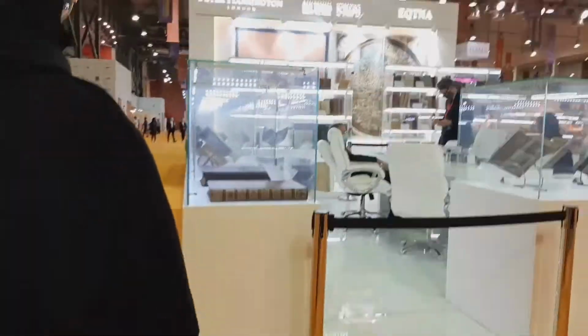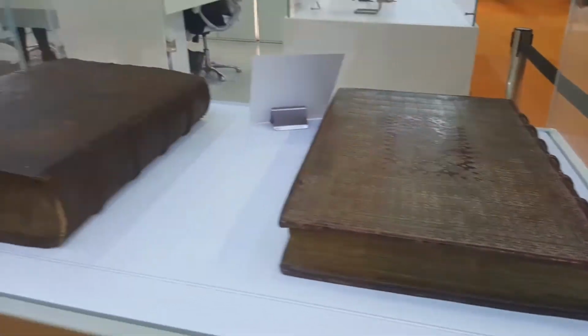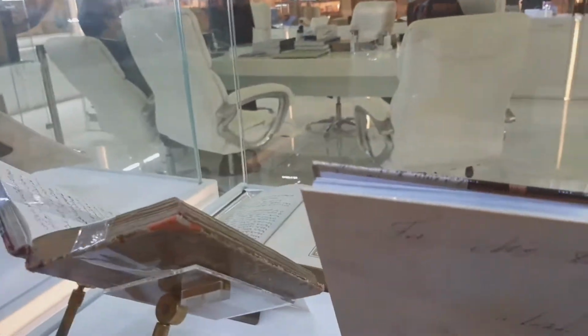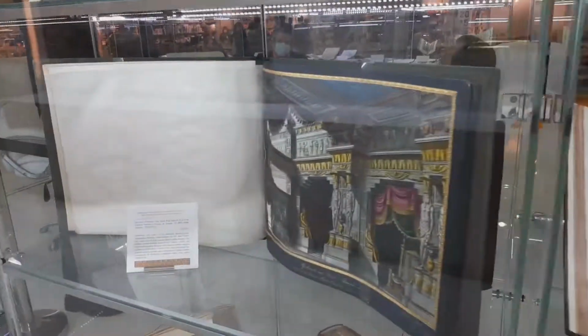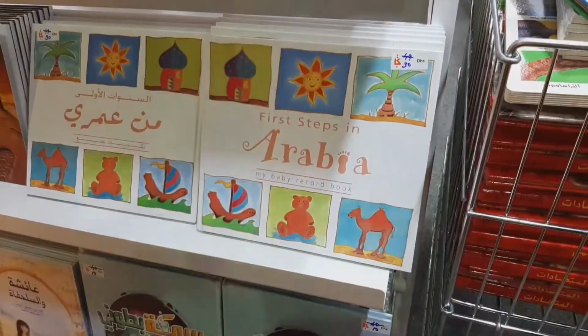So I came across this very strange stand, and I think this was something related to Europe. It had books of Europe and old Asian times. I really didn't understand the main purpose, but the stall is amazing and it has good books to display. So I think you should have a round of it.